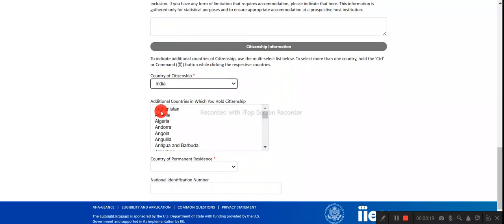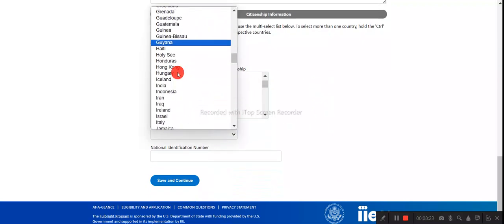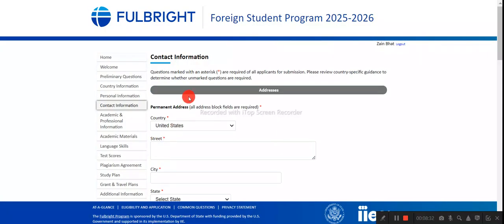Then additional countries where you want to have citizenship, if you have dual citizenship, but I have just a single one. So I'll just submit the country of permanent residence as well, then click on save and continue. You can enter your country in the ID.